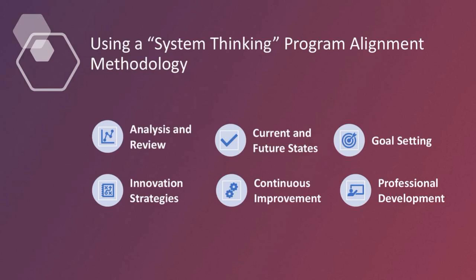Another part of the system on the higher level side of things is goal setting. What types of things do you really want to achieve? Where do you want students to be? Where do you want your programs to be? How do you want to interface and use this? Once you've set those goals and defined where you are and where you want to be, you start thinking of innovative strategies and guiding questions.